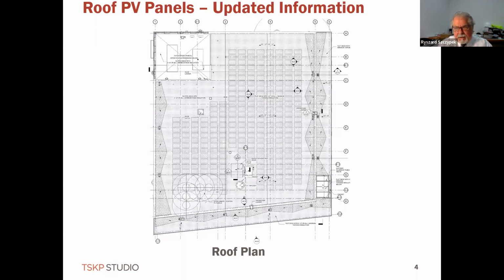So this diagram illustrates a layout of photovoltaic panels on the roof. These would be low slope photovoltaic panels on a structure that holds them in place. That structure will be ballasted to make sure that there's no movement of these photovoltaics. But I should tell you that this layout is a preliminary layout. The final layout will be provided by the power purchase agreement vendor.